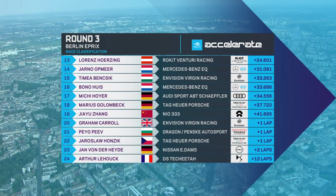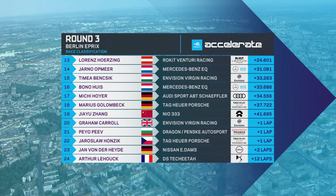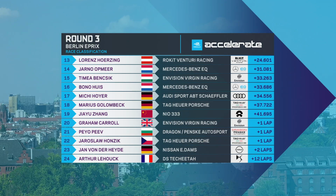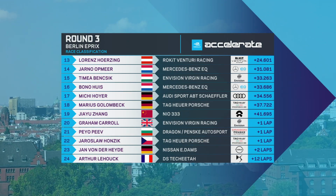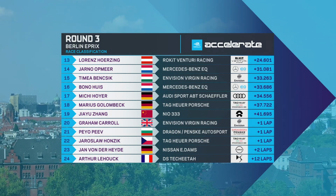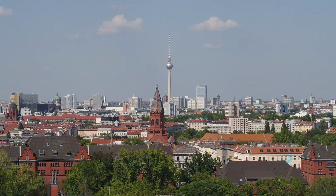Further down, Bono Huis managed to finish in 16th position. Graham Carroll in 20th position. Such frustration for them. Timea Benchik gets her best result of the season with a 15th place finish, only a couple of seconds behind Jana Wotmere, who did end up with that 5-second penalty.